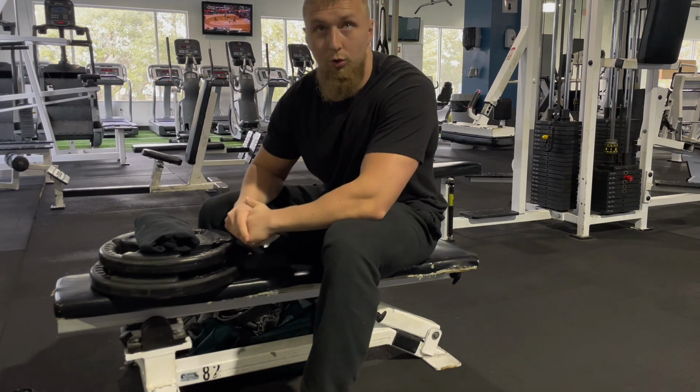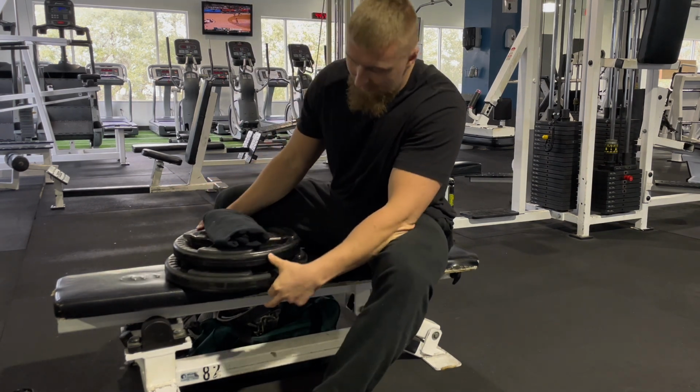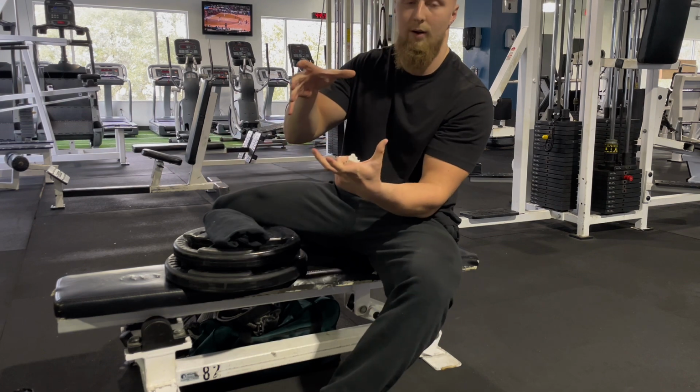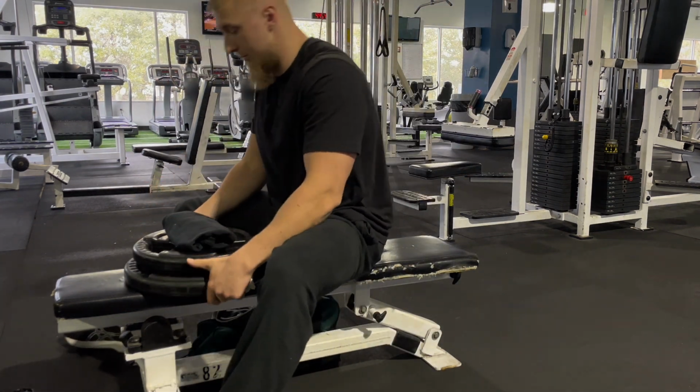Trying to do slow and controlled reps, same exact thing, but difference is with these weights, as I said last video, these weights are so thick compared to the other gym that I go to that it's harder to control the weights just because your grip is gonna overtake, so try to control as much as I can here.